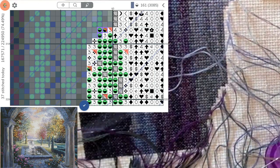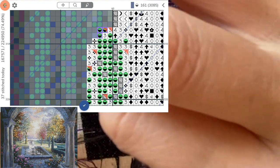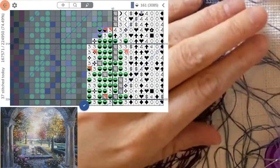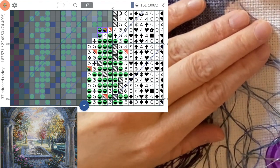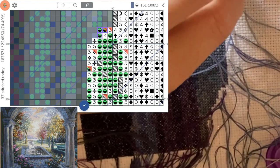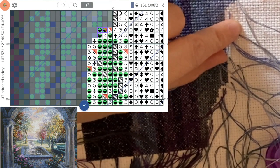Okay, let's see if I have to reset. This is my last needle off my needle minder, so I may have to. I didn't when I started this session. I had quite a lot of live needles on threads, so we shall see. Oops, there we go.